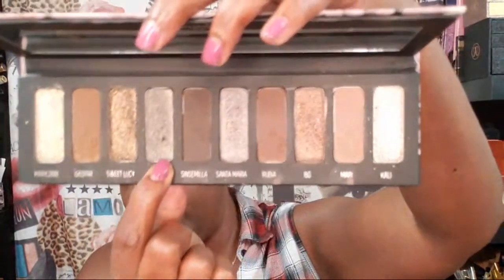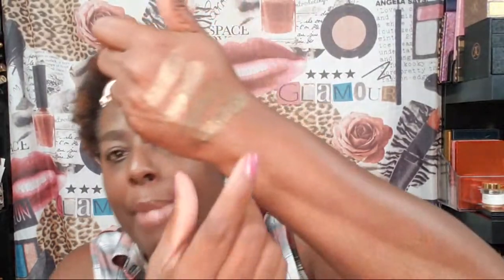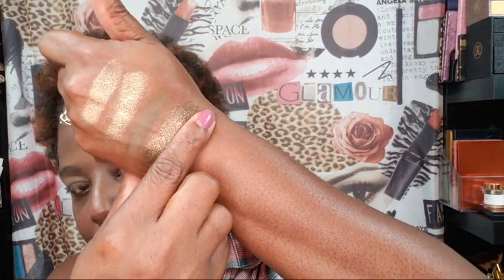Now the next shade is Bamba. I think I'm pronouncing that correctly. One of my favorite shades out of the palette. This is another metallic shade. It is giving me like a gunmetal. And it's another one, you guys, you have to press your brush in. You can't go back and forth. You're going to have a mess. And by me using my fingers, I am getting better payoff.